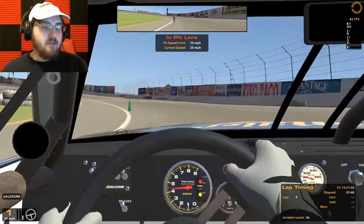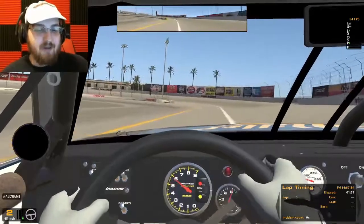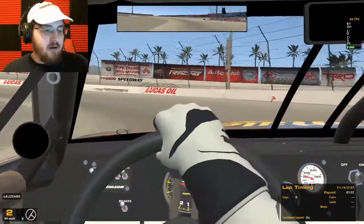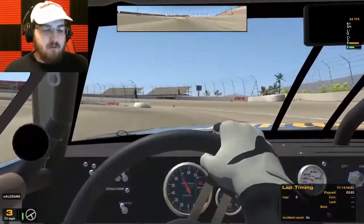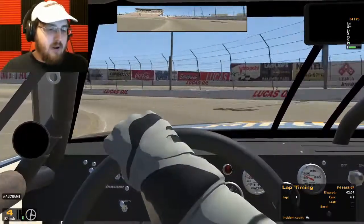So what's better than smaller cars? How about a late model? Let's drive with the late model. As you can see, we're making our approach onto the track here in turns 3 and 4, and we come out, and there is the green flag. So we're just going to get up into 4th gear, and round we go.